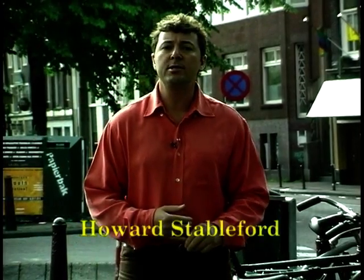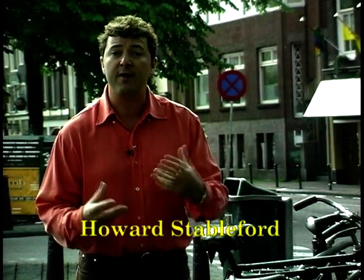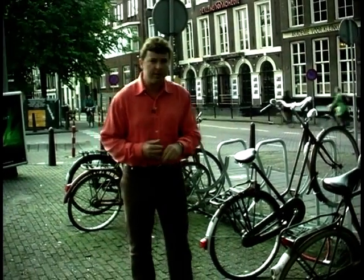Want to save the environment? Get on your bike. And here in Amsterdam it makes perfect sense, and it's very pleasant too. But we all know that Holland is flat. Most of us have our ups and downs to cope with every day, and in any case we're just not ready to junk the family jalopy.